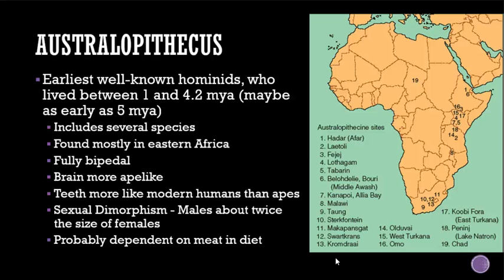They're mostly found in eastern Africa. They are fully bipedal. Their brain is more chimp-like, but their teeth are more modern, more like humans. They exhibit sexual dimorphism to kind of an extreme. Males are actually about twice the size of females, and they are probably dependent on meat in their diet, and you can tell that by various features that they have that we're not actually going to go into until later.